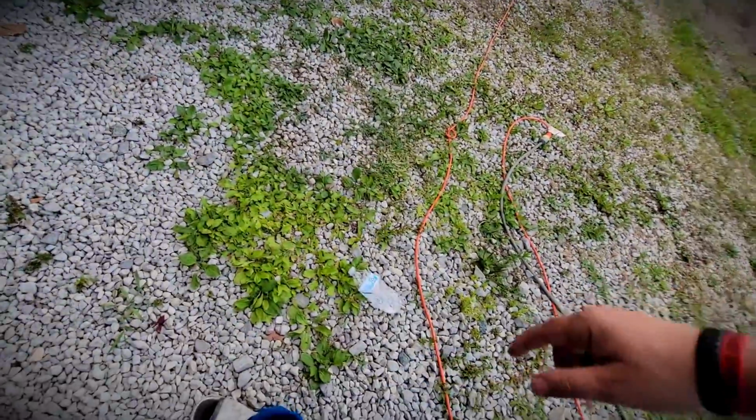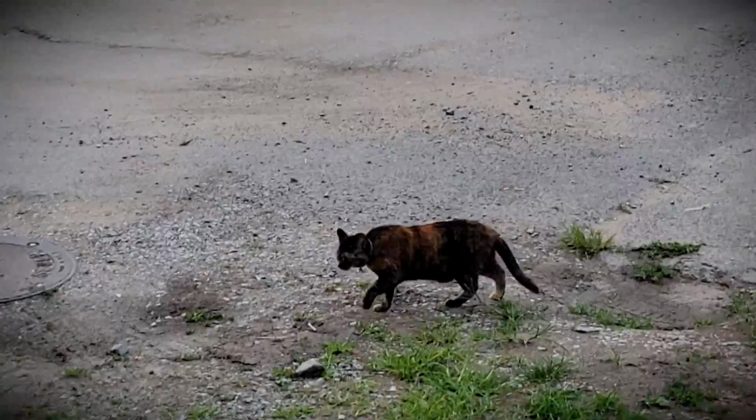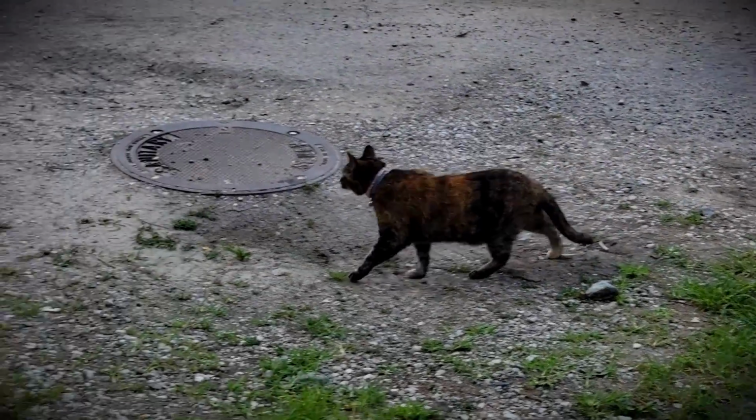I just stepped on a water bottle. Don't know where that came from. There is a cat. That is Callie. That was the stray that showed up at Thanksgiving.